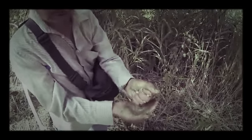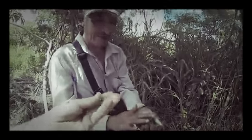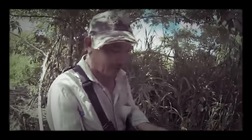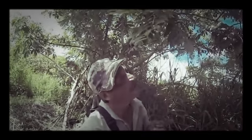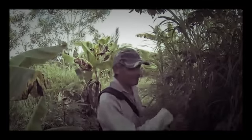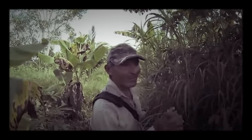You can use this for your face too, for the pimples. Yes, you just rub it through it. What we do when people have pink eye, we don't squeeze it like this, we put it over the eye like this. It's a cedar tree. For people who are constipated and still don't go normally to the toilet, you take the bark of this tree here, boil it and drink the boiled water.